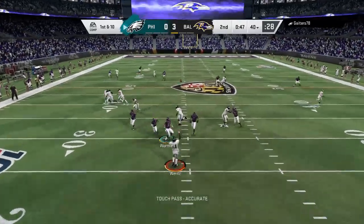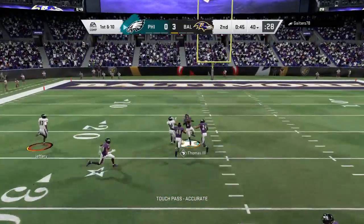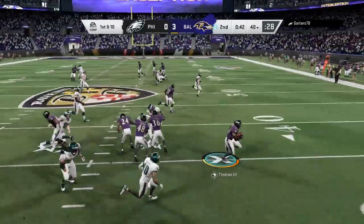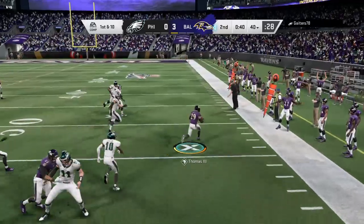On 1st down, Wentz. He's going to let this go deep for Jake. And for the 3rd time here in this half, it's intercepted. It's the former Seahawk, Earl Thomas.